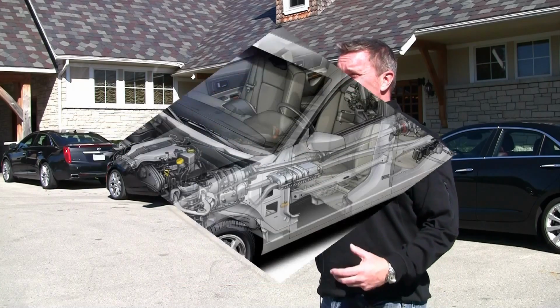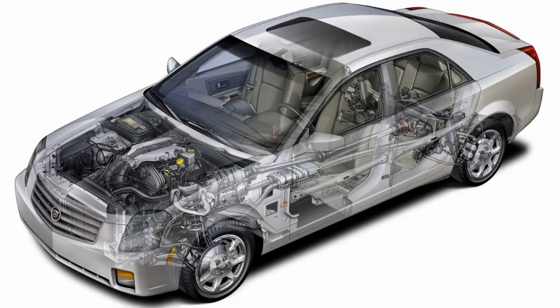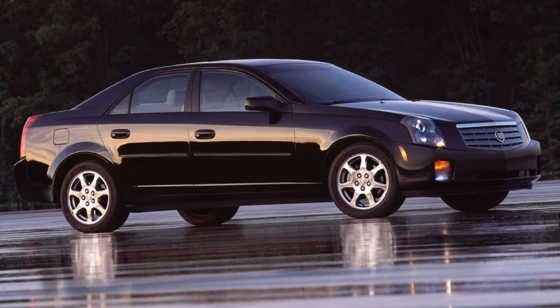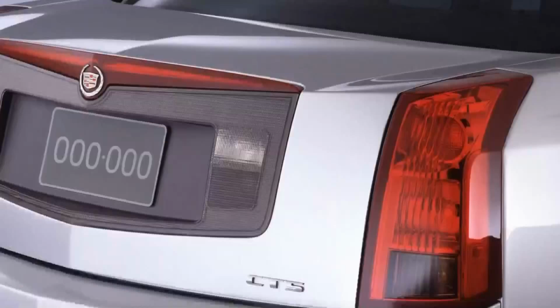Well, art and science has always been the genesis or the foundation for CTS. In the first generation CTS, it was groundbreaking for us. It was a car that really turned heads. Somebody looked and said, that's a great looking car. And it did very, very well for us. It reestablished Cadillac as somebody that wanted to take chances and come up with designs that were truly awe-inspiring.